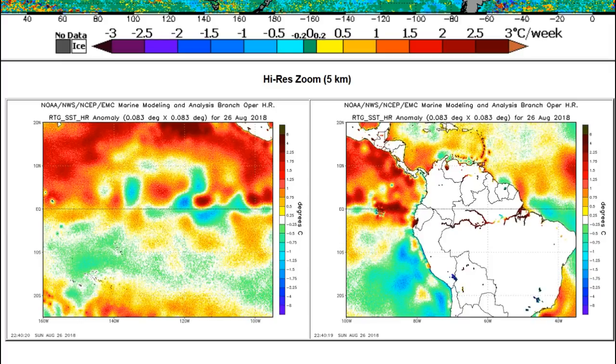All right, so we've talked about the MJO. We've talked about subsurface. Let's go take a look at what's going on at the ocean surface, because that's what really matters. Warm water on the ocean surface, especially in the East Pacific, affects the atmosphere above it and helps fuel the jet stream, again, in the North Pacific in winter months.